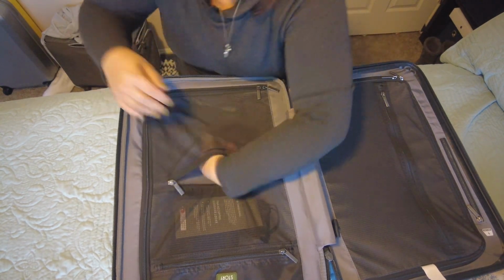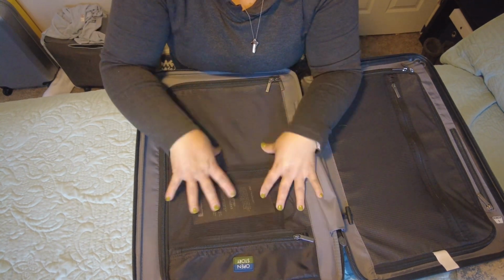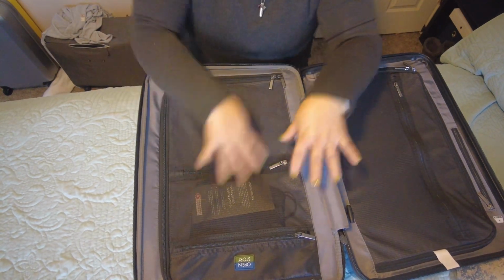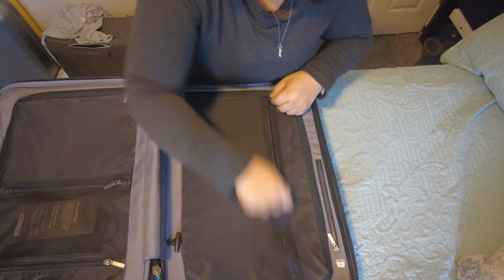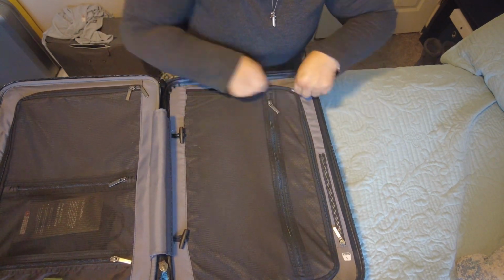And then I have another nice mesh pocket here. I really like having these compartments here. I believe this is what I'm going to love because I love organization. It's very difficult to find that in a suitcase. Well, that's that. This side has one large pocket with things. It also has these.